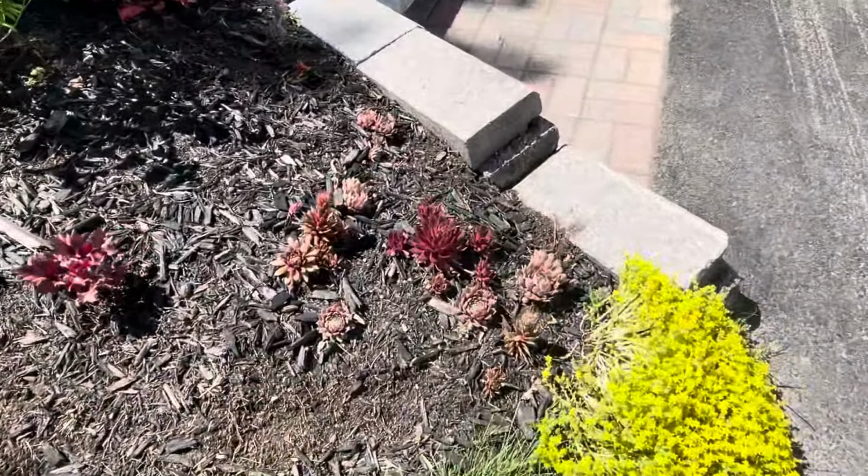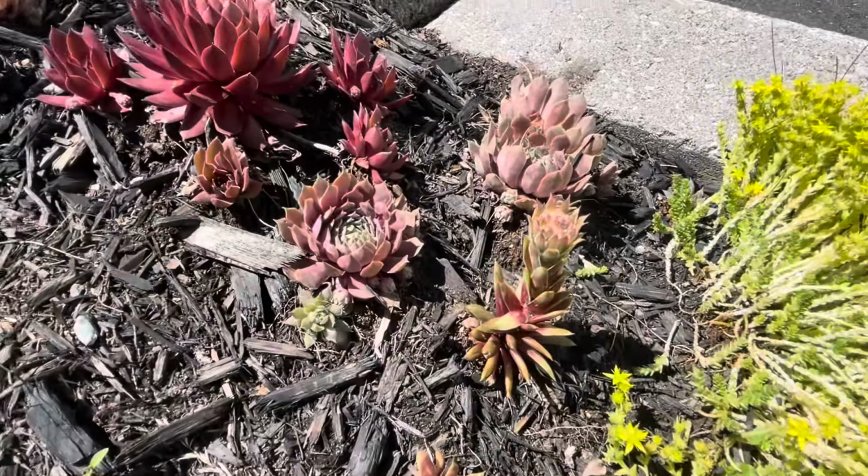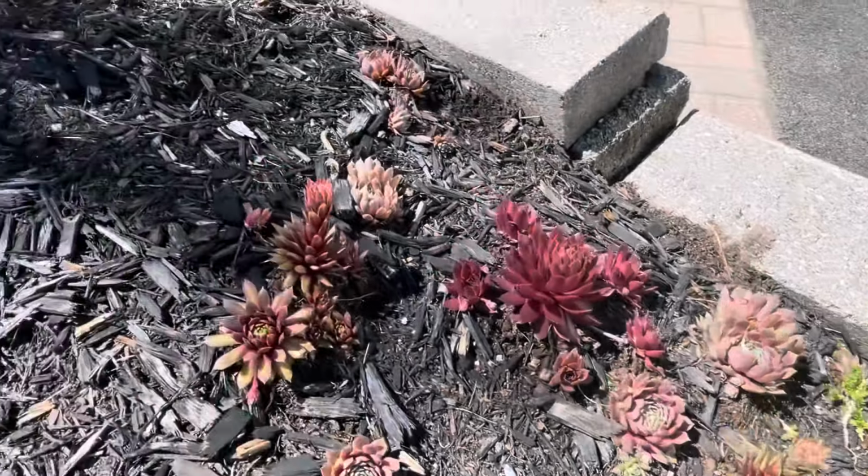Here's some hen and chicks. There's one that's about to bloom. Another one there.